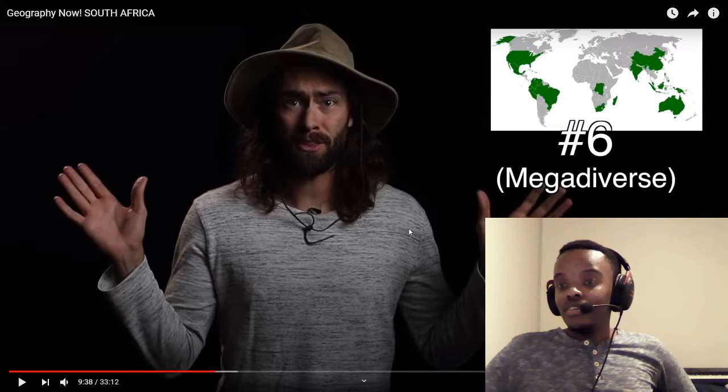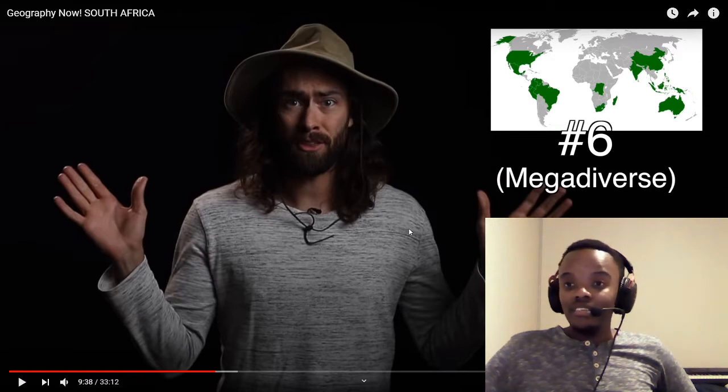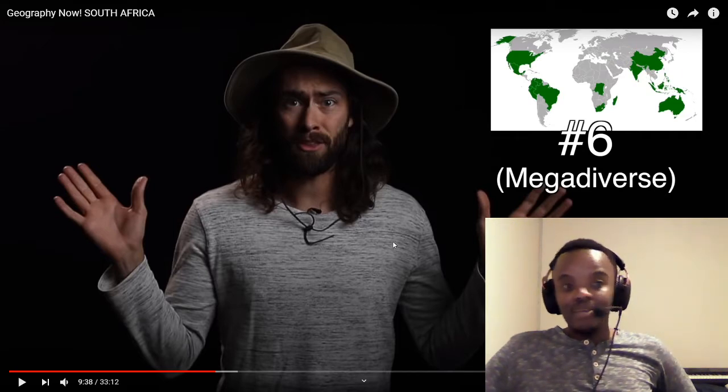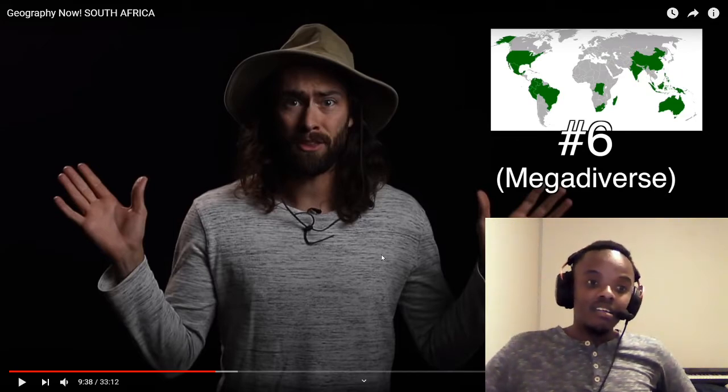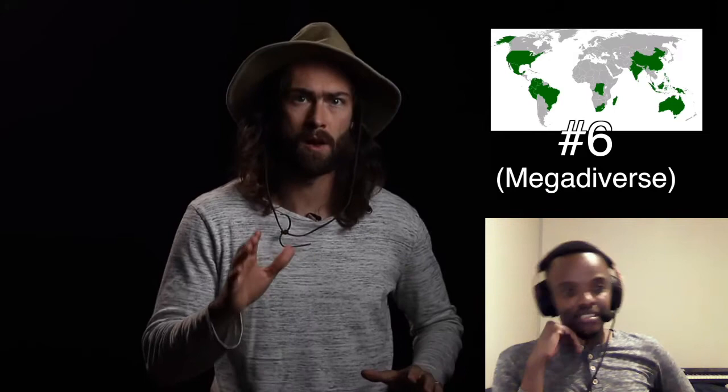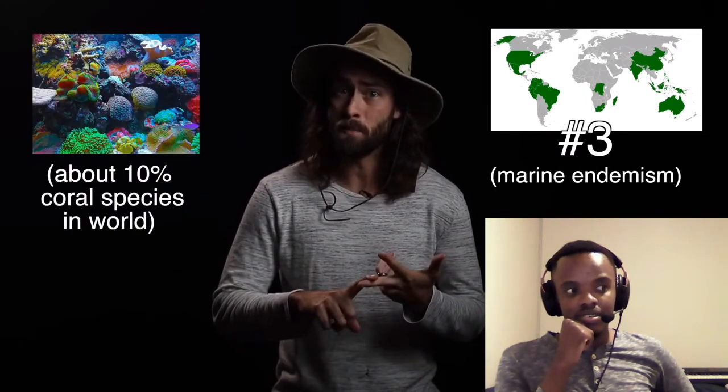Wow. So you get to drive through a national park with a high probability of running into a lion or an elephant, and might I say, those elephants are quite huge. Even by elephant standards, they are enormous. Anyway. South Africa is ranked 6th out of the 17 classified megadiverse countries in the world, 10th for plant species and 3rd for marine endemism.